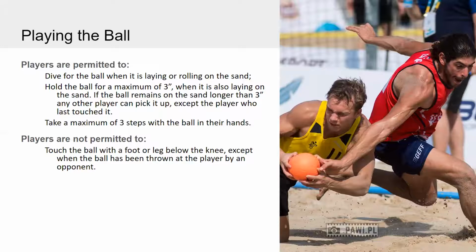You can hold the ball for a maximum of 3 seconds. Also, when it's lying on the ground, it can lie on the ground for 3 seconds. If it remains longer on the sand, however, then another player has to pick it up. If you were to pick it up, it would be a free throw for the other team.